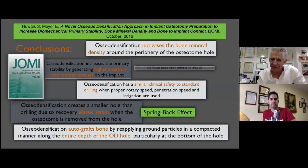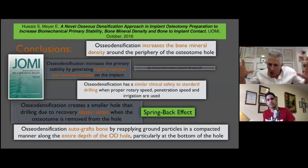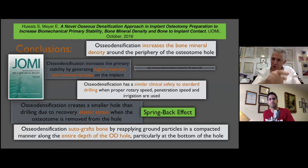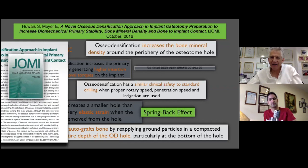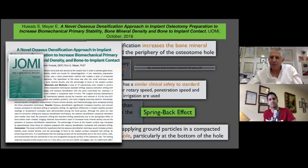The October 2016 JOMI. This publication is an excellent summary of the whole concept about osseodensification. So before you start using the system, I think you should at least read one good publication that's got the whole thing together. It's this one here. Of course, the more we read, the better for us. So by all means, read everything. But definitely don't miss this one. This is the 2016 one, by Salah Huwais and Eric Meyer.